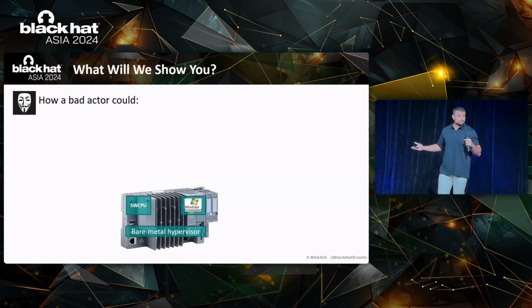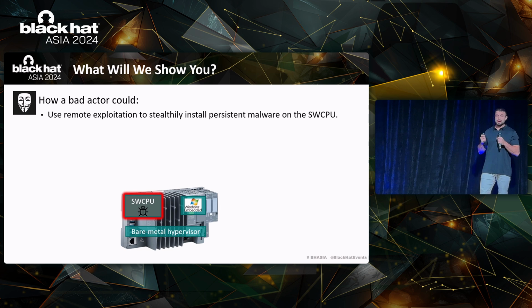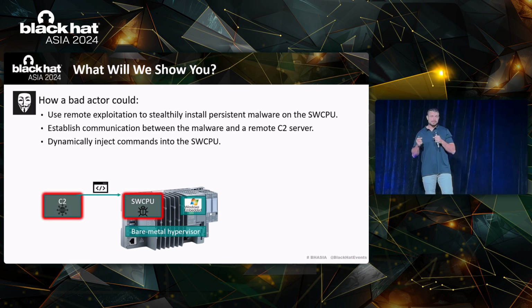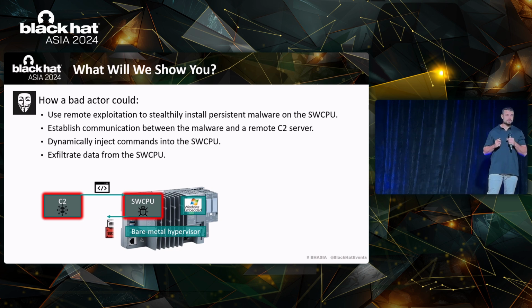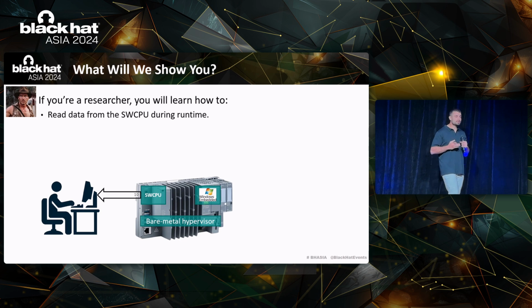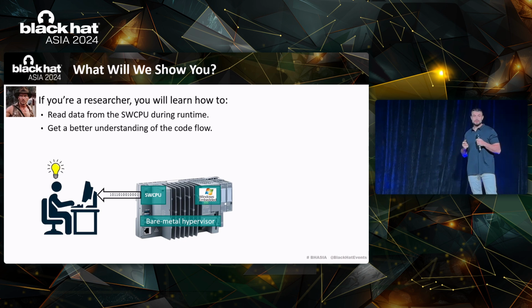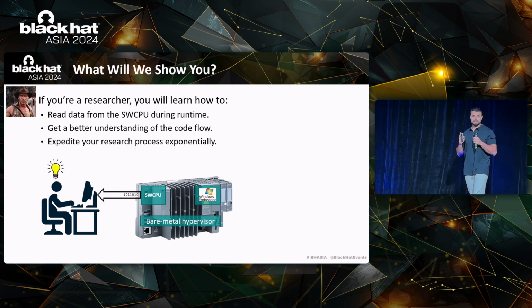And what will we show you? So we'll show you how a bad actor or nation state could persistently install malware on the PLC, how to set up communication with a remote C2 server, how to remotely and dynamically inject commands to the software PLC, and how to exfiltrate data from it. And if you're a researcher like us, we'll show you how to read runtime information from the software PLC, how to get a better understanding of the code flow. And finally, this will all expedite your research process exponentially.